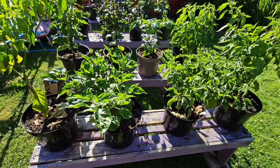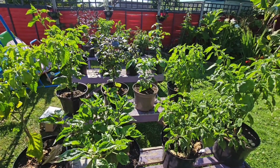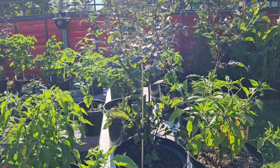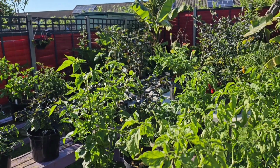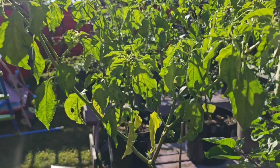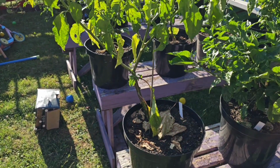It's been 5 months since I sowed my chili seeds, so it's about time I gave you an update on how they're doing. As you can see now, most of my chilies are in their final pot size now, and many of my plants are big and bushy and very healthy. And I've got lots of fruit starting to appear on them as well. So I'm just going to take you through some of the plants that have got chilies growing.